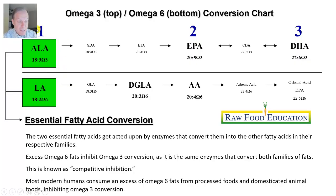So here we have the entire family of omega-3s. ALA, the omega-3 essential fat, and then EPA and DHA. They're most important, these 3. That's why they're in bigger font, and that's why I have numbered them. Now let's take a look down here. We said there's one omega-6 essential fat called linoleic acid. It has some other family members too, and the ones of significance are in bold.